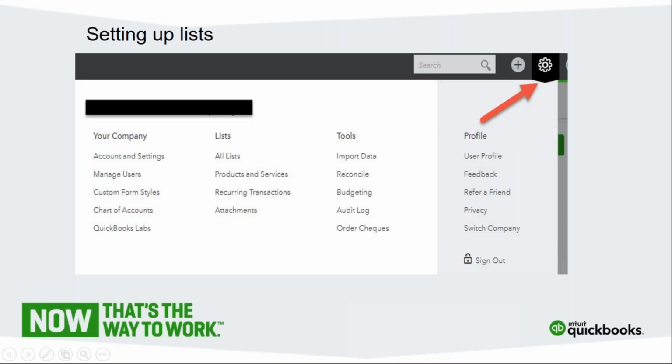So the first thing I would do is go up to this dashboard here. This is under the gear icon, and I would go in here and set up the accounts and settings, and all the information would go in there.